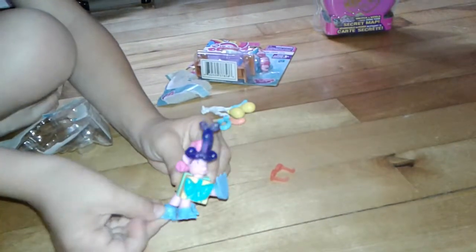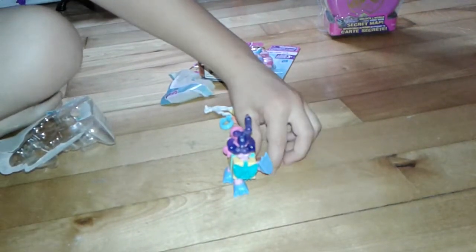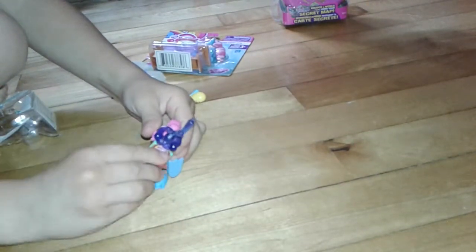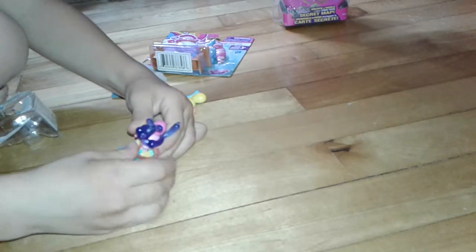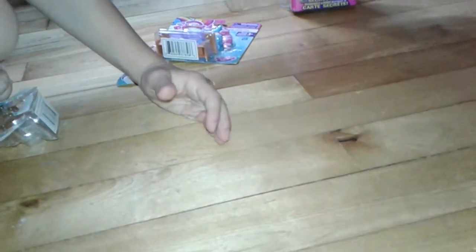Okay, but I just got the last one to put. And to make her more dressed, we can put these glasses on. The peach colored glasses. Oh my, it's too hard to dress her up. It's okay. Let's feed the other pony.